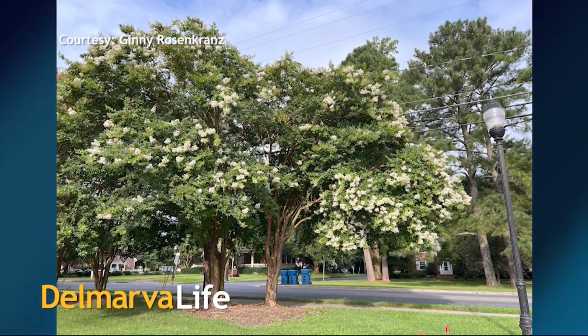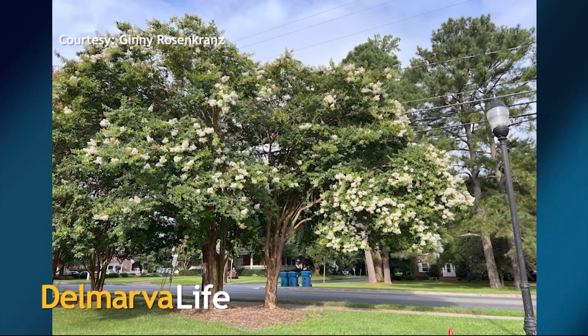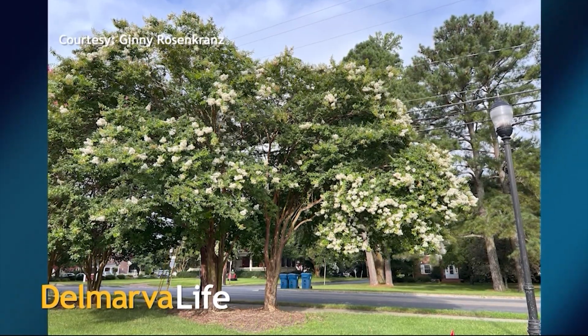Take a look at these lush and colorful crepe myrtle trees. Right now, they're in full bloom, and these ones were actually photographed on the campus of Salisbury University. These are highly resilient plants that can resist the effects of pests and other diseases. Their iconic silhouette is hard to mistake, and the variety of color is second to none.